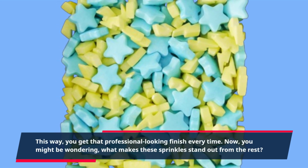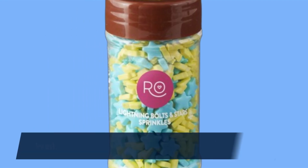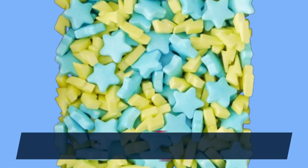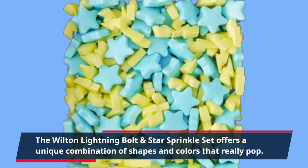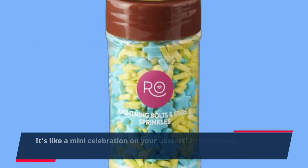Now, you might be wondering, what makes these sprinkles stand out from the rest? Well, compared to other sprinkle sets on the market, the Wilton Lightning Bolt and Star Sprinkle Set offers a unique combination of shapes and colors that really pop. It's like a mini celebration on your dessert.